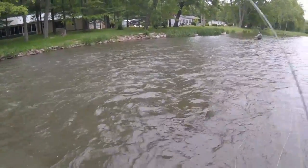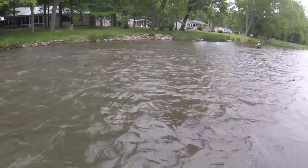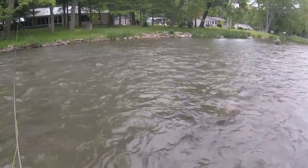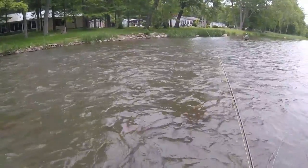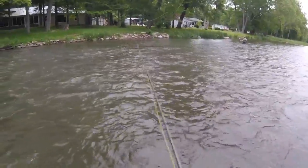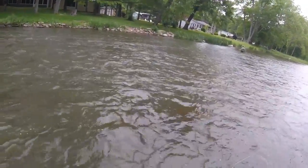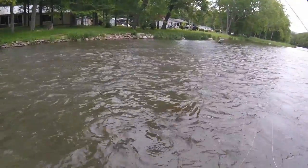And there is one fish over there. Far. Let's see if we can get him. Boom. I'll catch that one with swing. Let's see. Boom. There he goes. That was 20 yards.